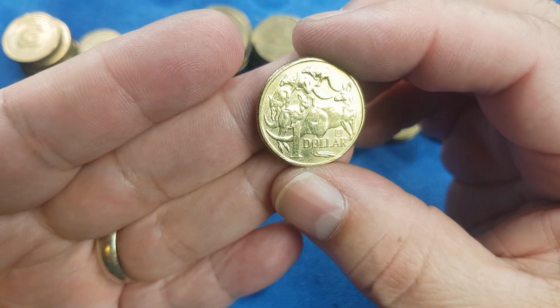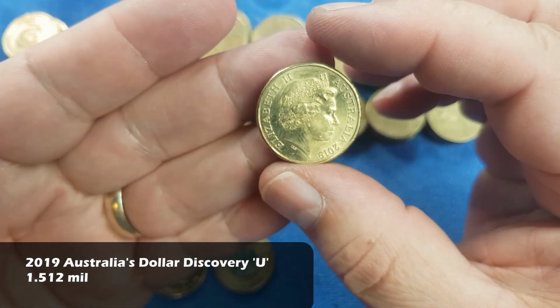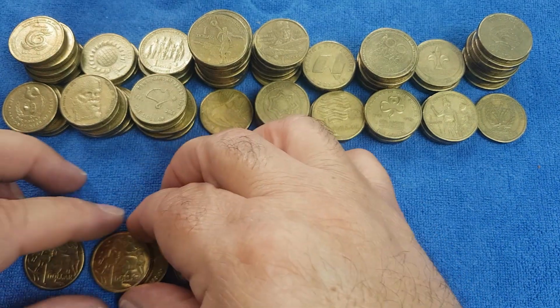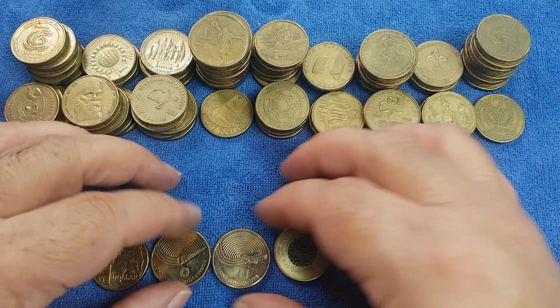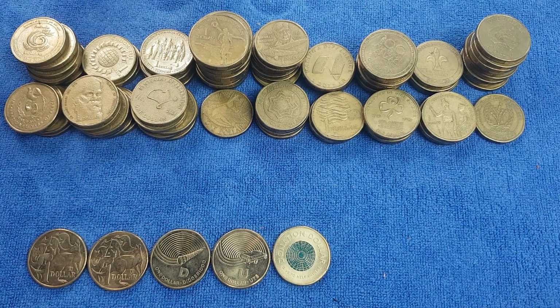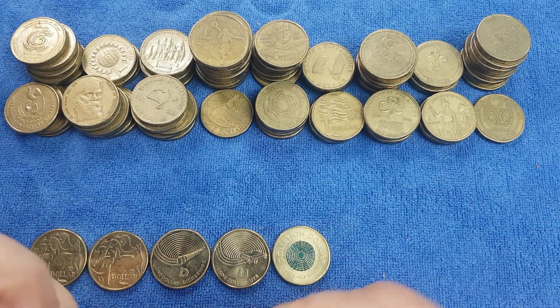So here we have the U from the Dollar Discovery Series, the AUNS. That's a 2019 coin. So if we make a bit of room on the left-hand side there, we've got the A and the U, and then the DU and the donation dollar. So that means that will go into the book. That's definitely a keeper for the book. Hopefully finish that book off.